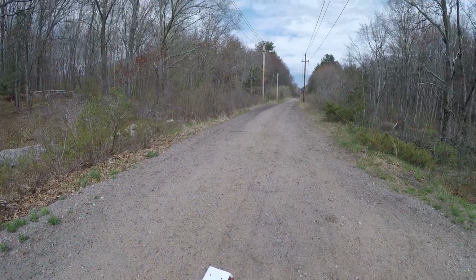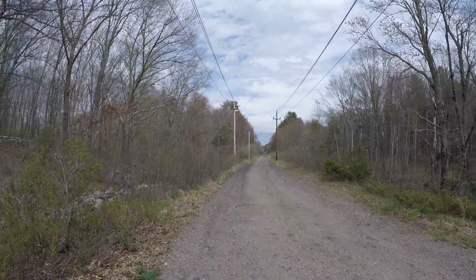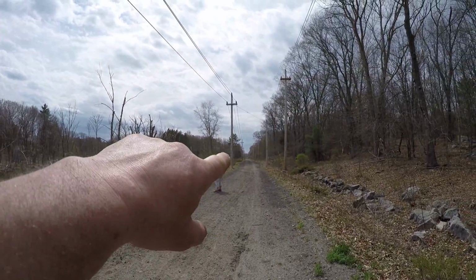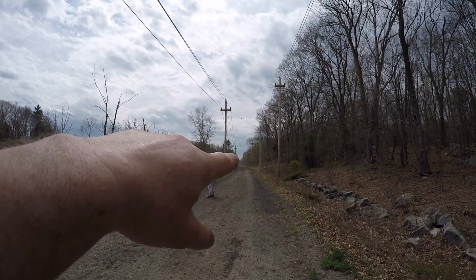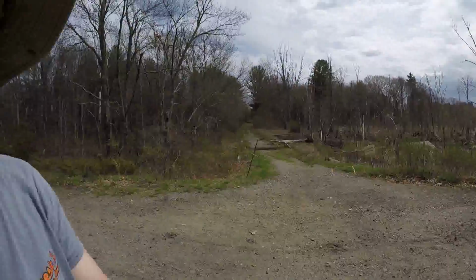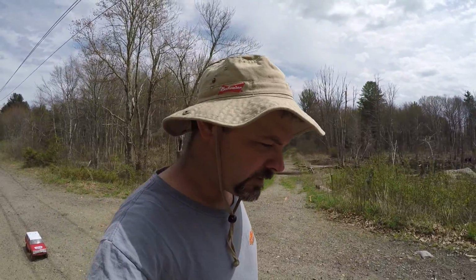But anyways, this right here is the other part of the Boston and Maine Railroad. This way would be to Newburyport and all of that, and this way would be back to Byfield where we have most of our fun out in the woods. You can actually see that's Interstate 95 if you can see any cars flashing by. But anyways, I wanted to stop right here on this particular spot because this is where one of the craziest things I've ever done driving a car happened.